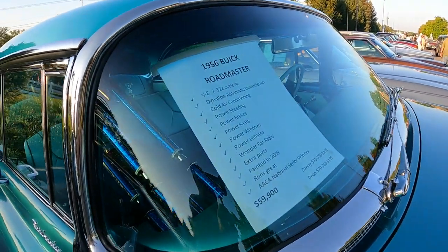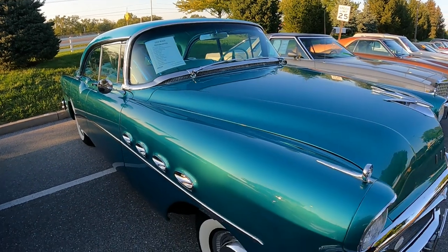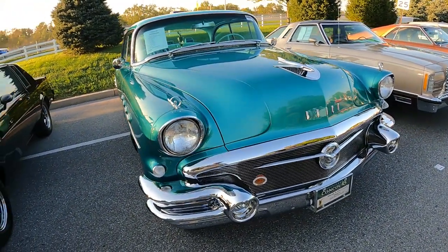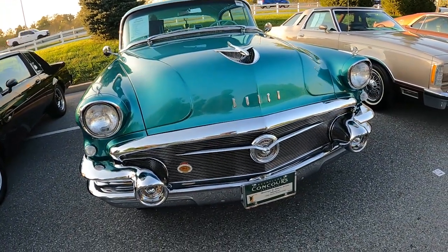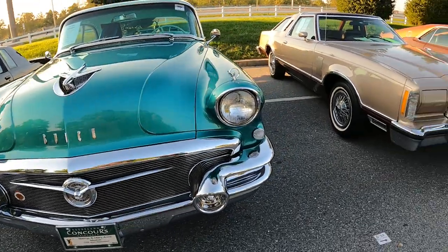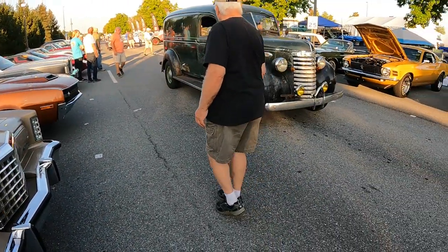And it's a four-door hardtop, which is pretty cool, rather than a sedan. I like that. It's pretty. A '56 Roadmaster, even has their name on it. It's amazing people have such nice cars, I guess. Like the panel van coming by.